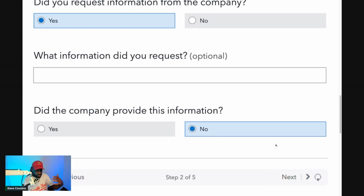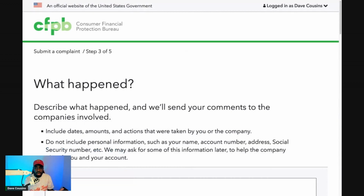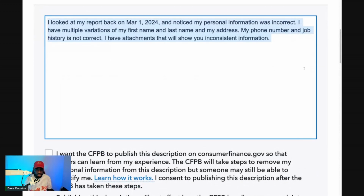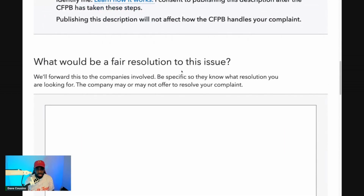All right. Now from there, what you want to do next is fill out your complaint. Who, what, when, how, why. Just give all the details that you can based off of what happened or what's going on. So here's an example. I looked at my report back on March 1st, 2024, or whatever day it is, and noticed my personal information was incorrect. I have multiple variations of my first name and last name and my address. My phone number and job history are not correct. I have attachments that will show inconsistent information. All right. And because you don't want to put all your information in here, you just have the attachments.